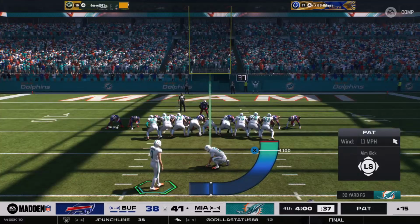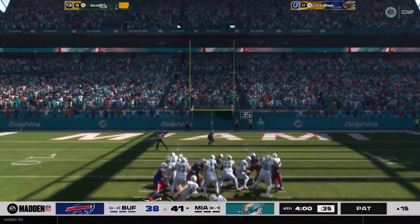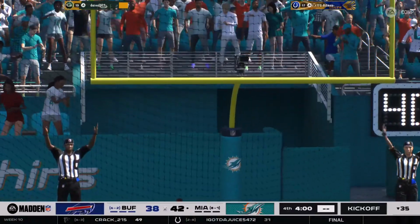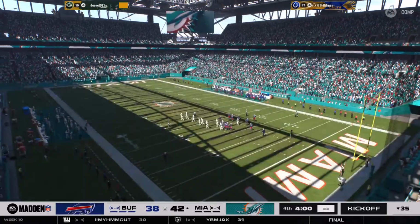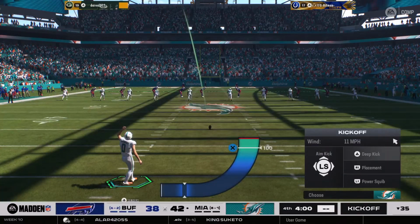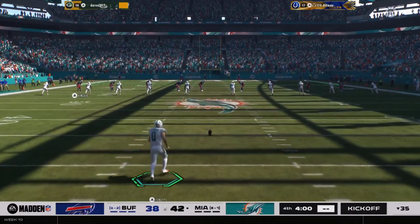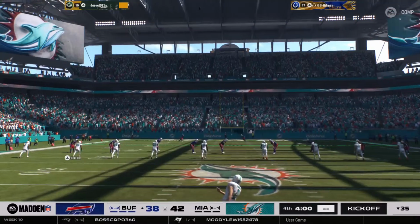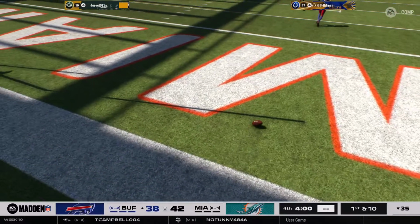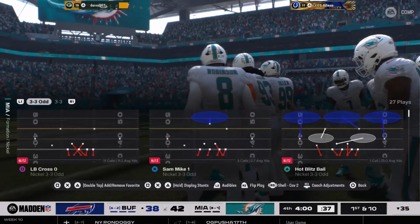Sanders on for the extra point. And that will make this a 4-point game. Next to score, Dolphins 42, Bills 38. Jason Sanders to kick off for Miami. Now after the touchdown, ready to kick it away is Sanders. And that'll be a little too hot to handle as it will skip through the end zone for a touchback here.